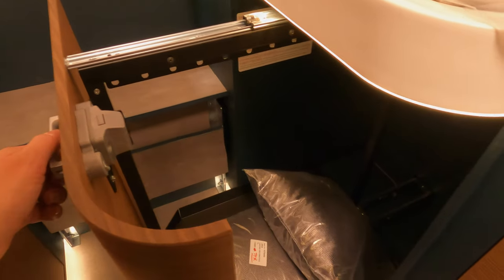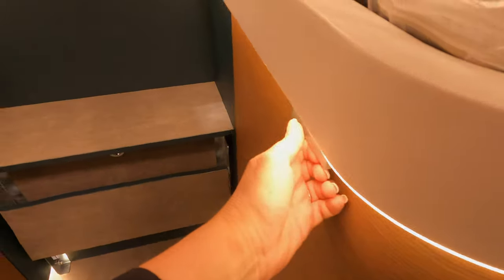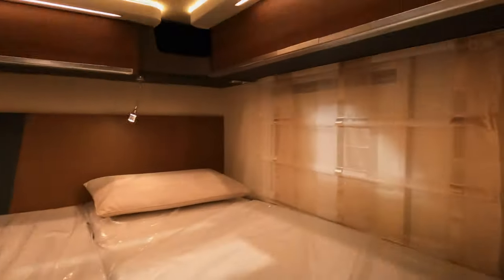Oh wow, so that's cool. That pulls out hanging space when the steps are put away. And then you've got a place for your TV. Storage all around. That's fabulous. Shower key, they call that.